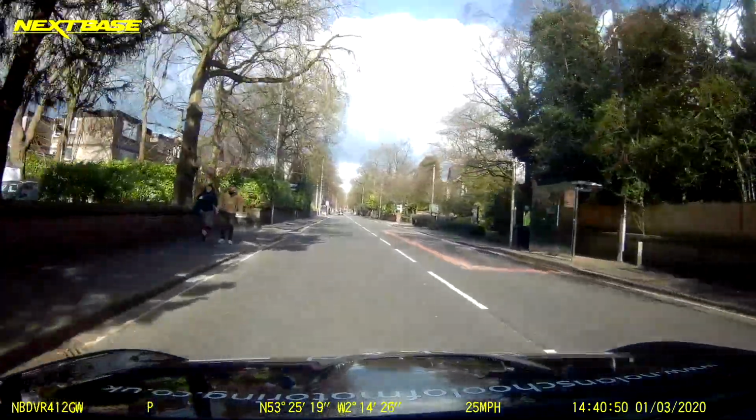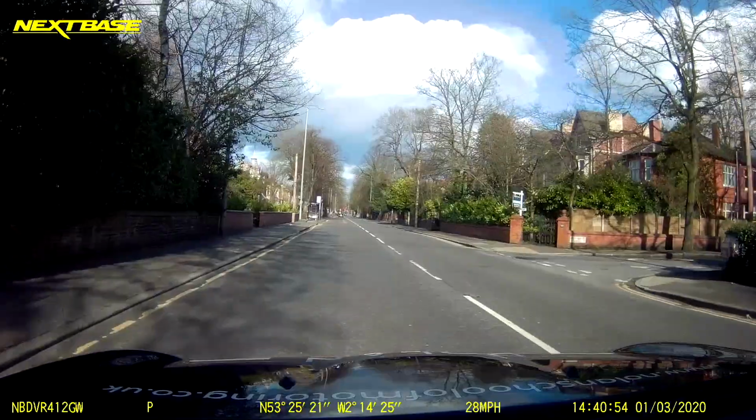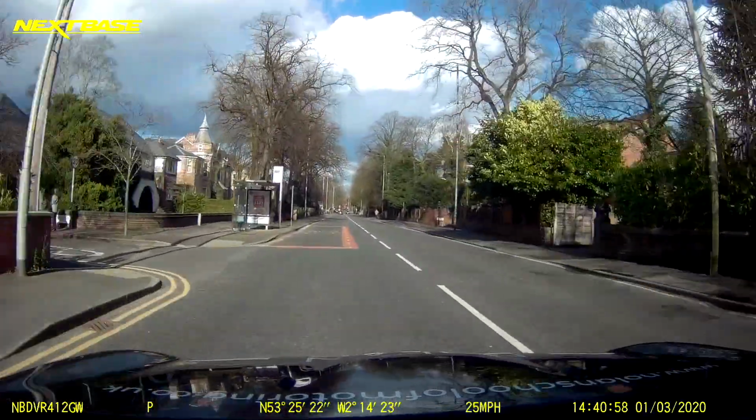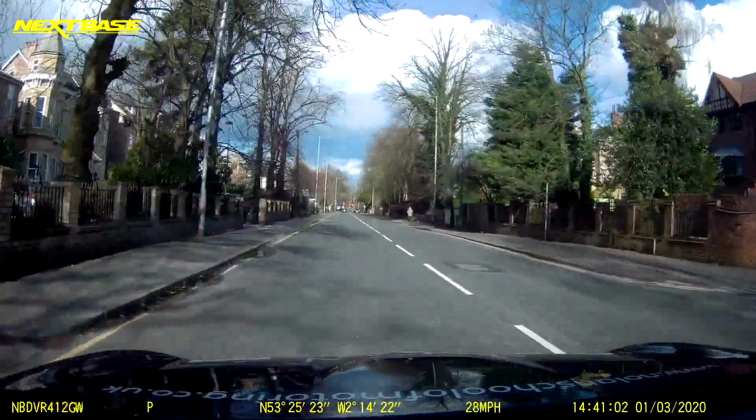The road ahead is clear. We can make progress on this road. Progress means getting up to the speed limit if it's safe to do so, and in this case it is, as we can see well down the road, and it's a clear and dry day.